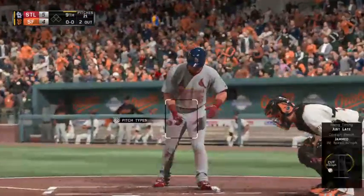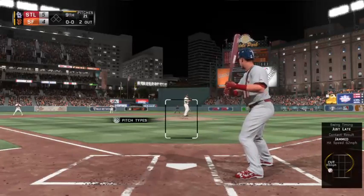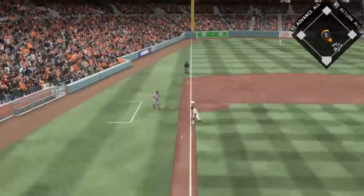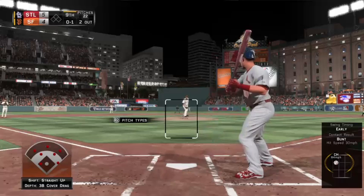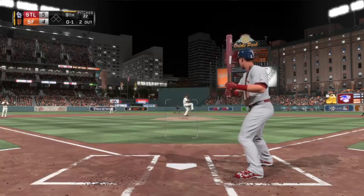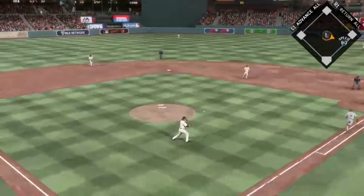Colby Rasmus ready for another at-bat now. He's 2-for-3 so far. Yeah, and you can bet he'd love to get himself that third hit. Those are the kind of games that put a little extra pep in your step. Two out, nobody on. A swinging bunt to the mound. Throw in time, and the side is retired.